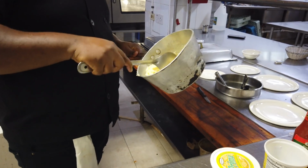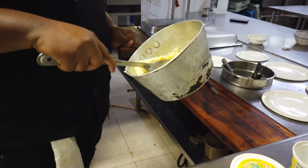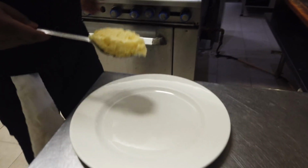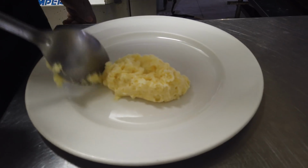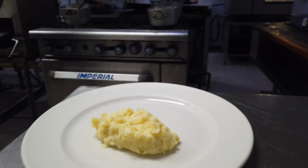You know what I find funny, chef? I just see you press this about two times and look how smooth it is. Alright, we can see now. And we know when it comes to food, plating is everything, because how it's presented is very important. Right. Look at that.